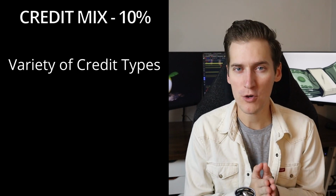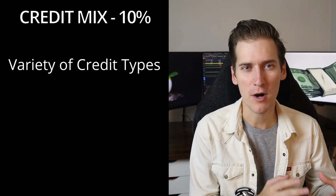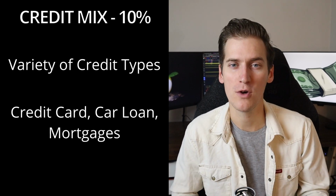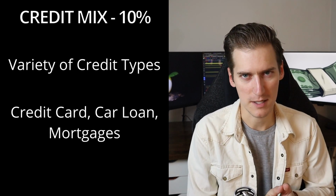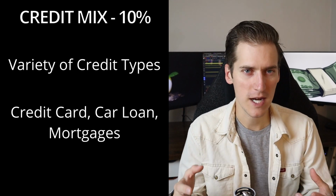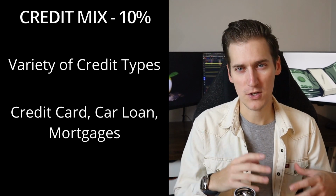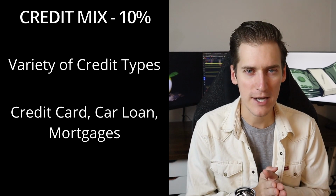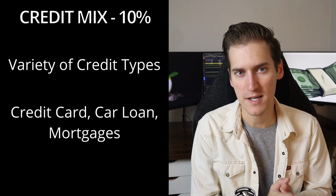For example, if you have all credit cards, you might be seen as a risky borrower compared to someone who has a mix of credit types, including a mortgage or even a car loan. You're taught to diversify in the stock market, but you also gotta diversify in your credit types too. Having different credit types like car loans, mortgages, credit cards, or even student loans can demonstrate that you can handle and manage your different types of credit effectively. They reward this behavior with higher scores, baby.